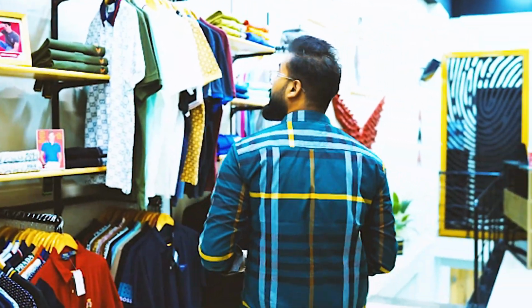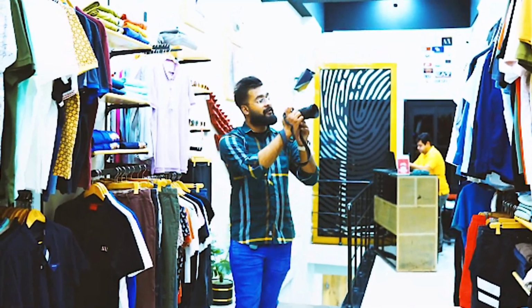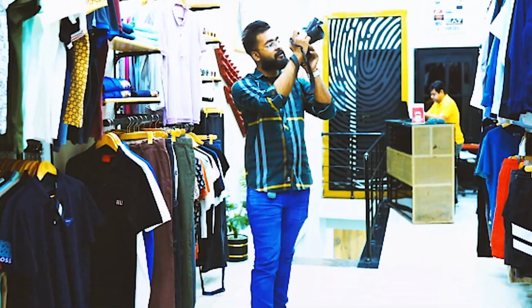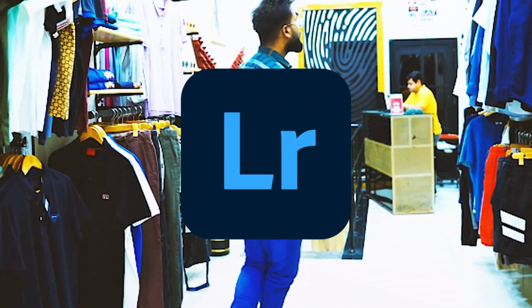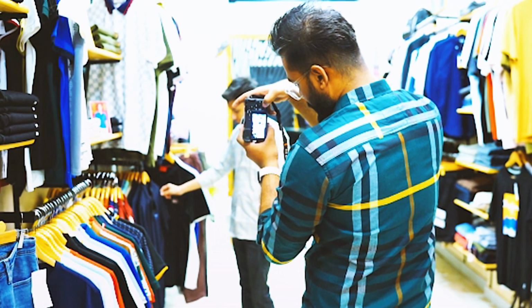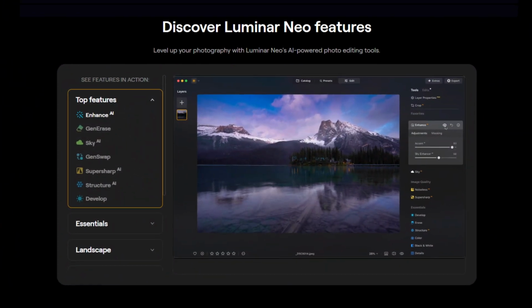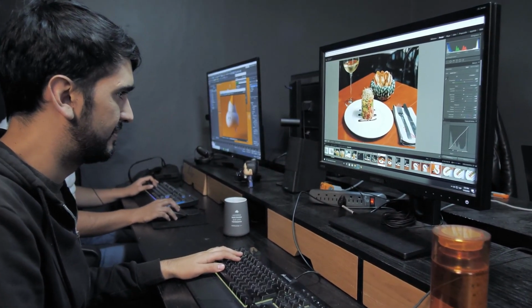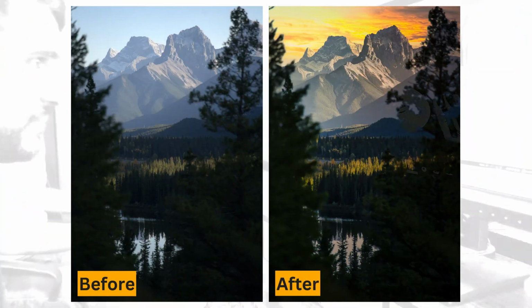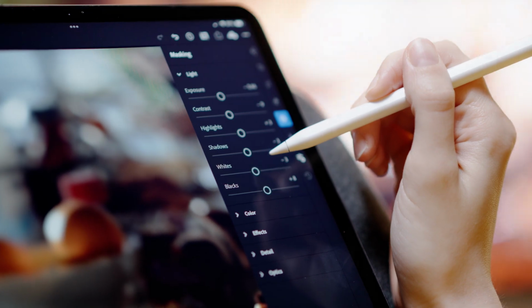In today's review, we're diving deep into Luminar Neo to see if it truly delivers on its promise to revolutionize photo editing. With Adobe Lightroom dominating the market for years, many photographers have been locked into subscription models and complex workflows. But Luminar Neo claims to offer something different: powerful AI tools that simplify the editing process while delivering professional results. Let's find out if it lives up to the hype and why it might be the editing solution you've been waiting for.